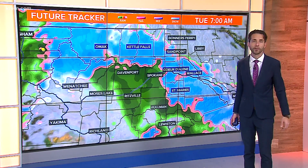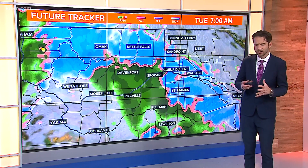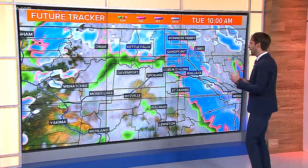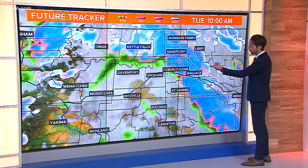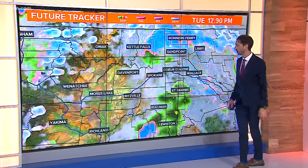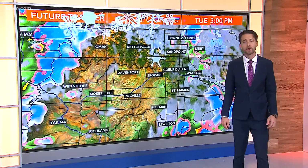But rain still slows you down, especially when there is snow happening nearby. It tends to just slow traffic down more in the morning, so allow some extra time today. That continues through the mid-morning. But notice for Spokane, it starts tapering off by the latter half of the morning, and we wind up seeing a little sunshine later on this afternoon.